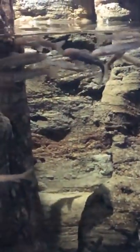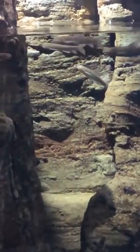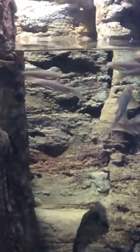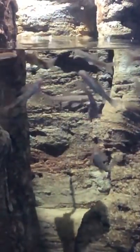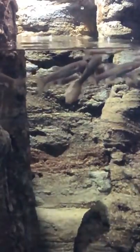In this tank we have blind cavefish, so again a helpful name. These guys live in caves in Oman, and because of their really dark environment, there's no point in them having eyes, they can't really see very much. So they start off with eyes when they're first born, and then if they're in a very dark environment, skin grows over the eyes and they end up blind.